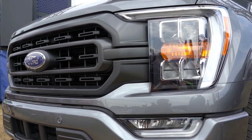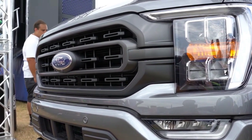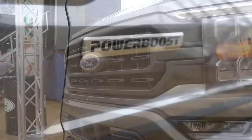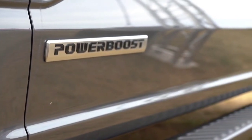So question everyone's asking, when is it going to be available? The new F-150 is available in the fall of 2020. That's going to be when it's arriving at dealerships. So keep an eye on your local dealership. I'm sure they're going to be getting them in quite soon. So at the time of this video, that's only a few months away. So they should be getting that pretty soon.